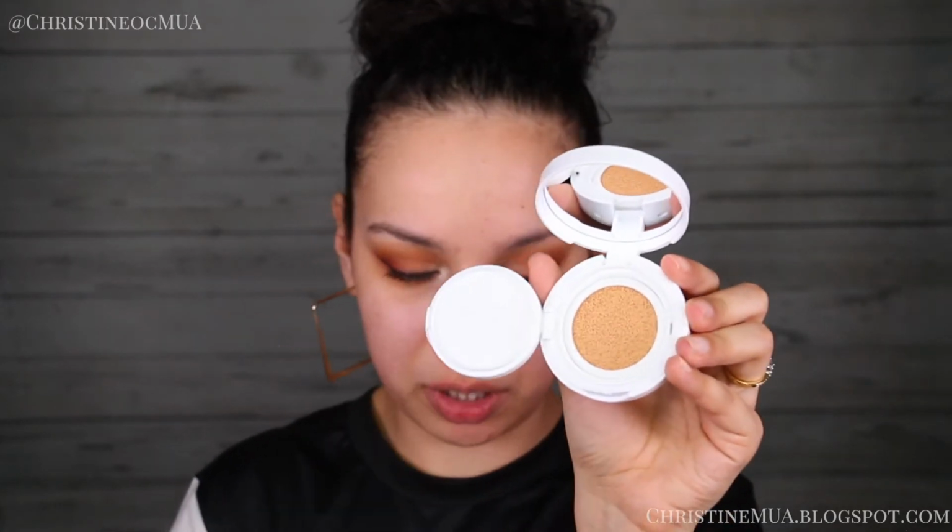Okay, so it looks like a regular cushion. It comes with a little sponge. Yeah, that's quite pink. So let's just see what it is anyway. Smells quite sunscreeny. Let me Google this and just see, because this could just be a tinted sunscreen.